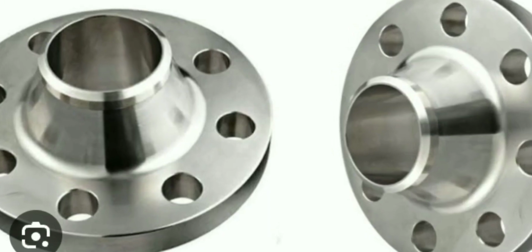And the disadvantages of weld neck flanges. Weld neck flanges can be more expensive than some other types of flanges due to their design and the welding process required for installation. So the installation cost will be high. And welding the flange to the pipe requires additional time compared to non-welded flange types, impacting the installation time. So it takes some time for welding the flange to the pipes when we compare to other types of flanges like non-welded flanges.